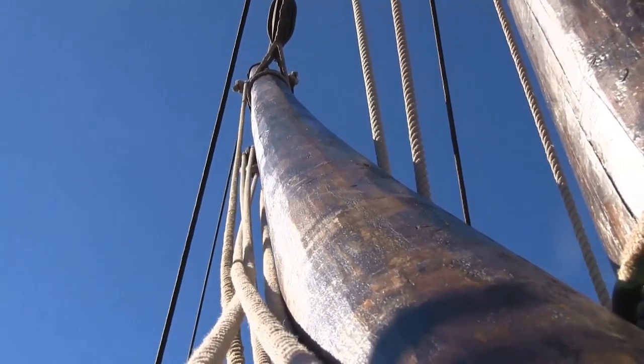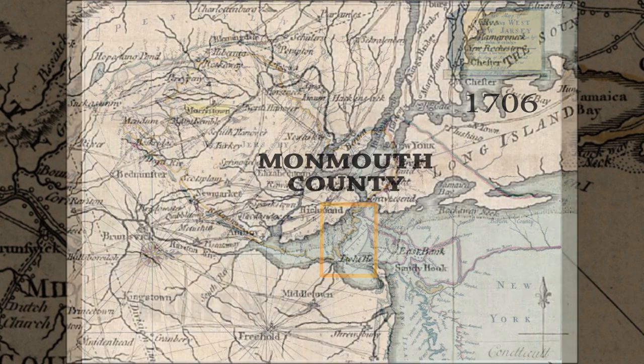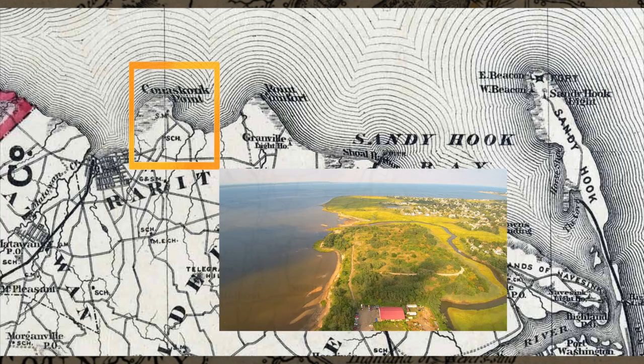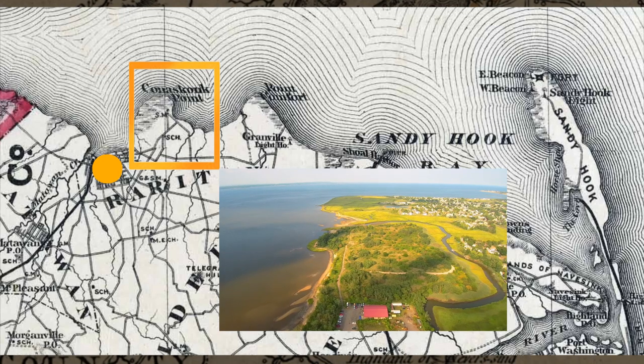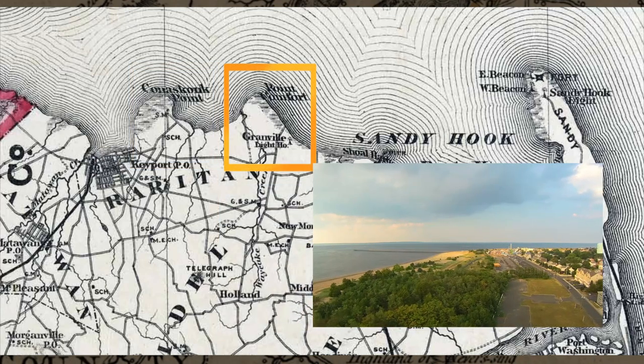And here's a map of New Jersey from 1706, when our state was divided into East New Jersey and West New Jersey. And here are a couple of maps showing how things have remained the same and also changed. Look at Conaskonk Point, which is to the right of Keyport, and to the left or west of Union Beach. And Union Beach wasn't really quite established yet, but Keyport was thriving and a well-established community. And look at Comfort Point, which is today called Keansburg.